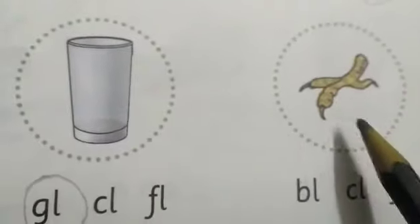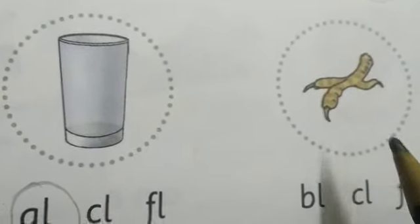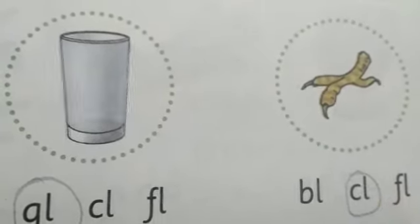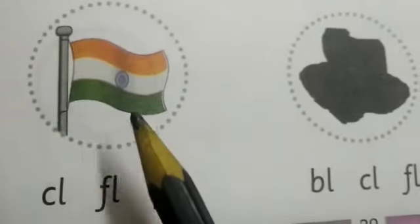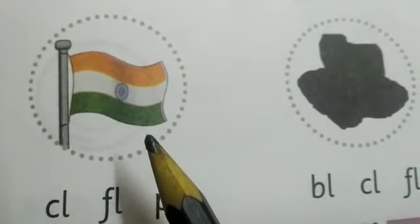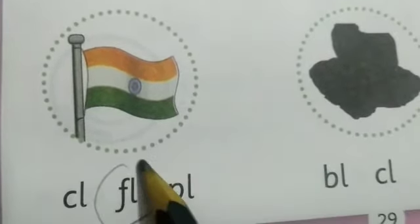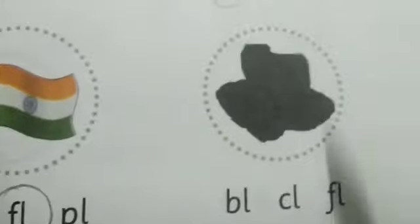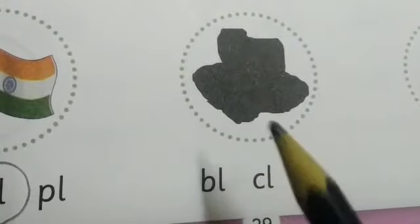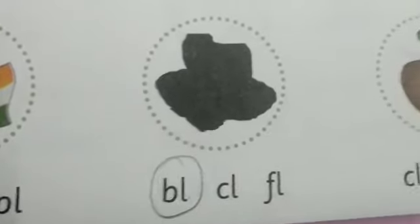Okay. Now the next one. This is clock. K. C. Very good. CL. Now the next one. This is flag. FL. Beginning letter FL. The blend here we use is FL. Now what color is this? Black. BL. Very good. Black.